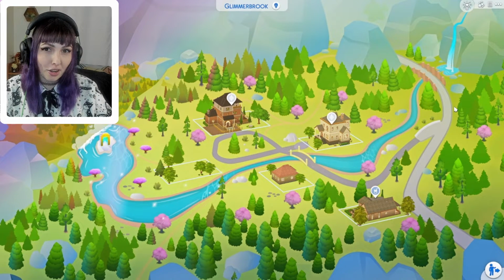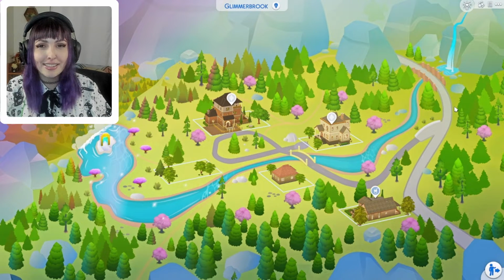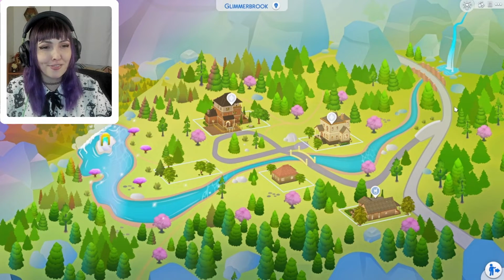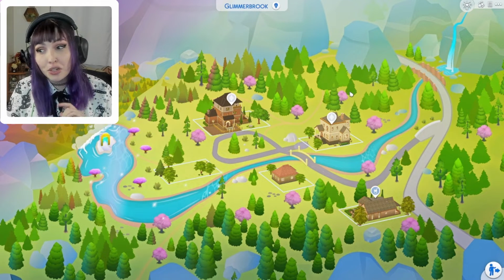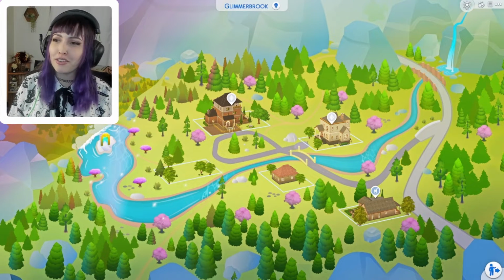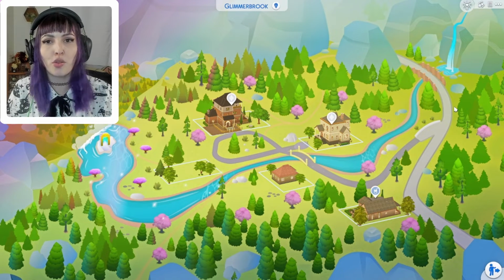Today we are making over the sages in Glimmerbrook, which, can I say, I just love how this reshade looks in Glimmerbrook. I mean, it's so bright and vibrant. So Werewolves just came out and I've been making over the Occult Sims just in excitement for it, because I will not be able to get it for another few days. So I am filling that void with other occults.